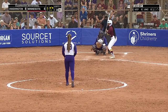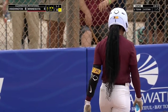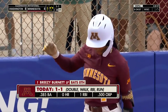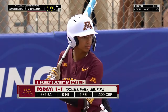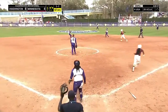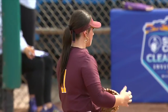So the fielder's choice puts Lepcher over at first, second out with Restrelo at second, Hooper in scoring position. Burnett, the double was in the second, the walk was in the fourth. Ball in play, to second, the out at second. Washington leads.